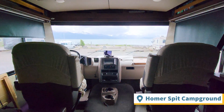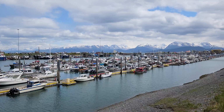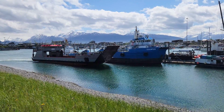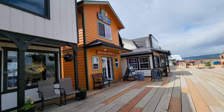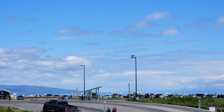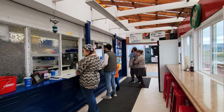Once we set up camp, we decided to explore the Spit. The Homer Spit is a narrow stretch of land that is 4.5 miles long, known for its commercial harbor, unique shops, restaurants, and the abundant wildlife. Looking for a quick and easy bite, we went to Glacier D Burger.